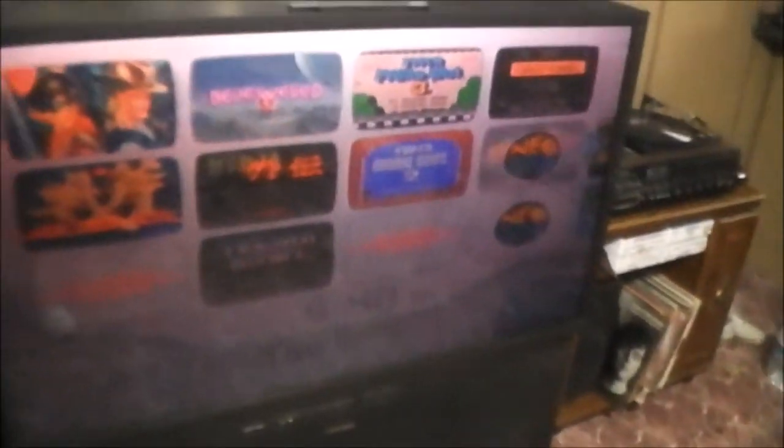So, yeah, I actually got it running right now. It's on the screen. I guess the screen's dark. It's darkened up. There we go. Yep, got the Wii running.